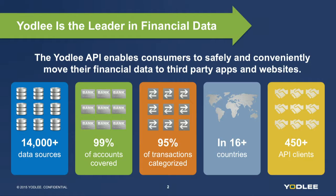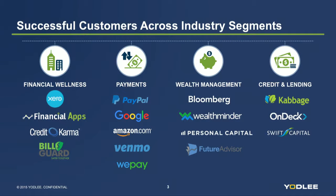We're in over 16 countries, offering international expansion opportunities for your business, and we have over 450 API clients. Many of you are with us today. To give you an idea of some of our customers listed here, we've got our friend Bob Sullivan. He'll be presenting his financial apps product built in the Yodlee platform in just a few minutes here. In our payments, for any of you who have used PayPal in the last several years, you've used our instant account verification product through Yodlee.